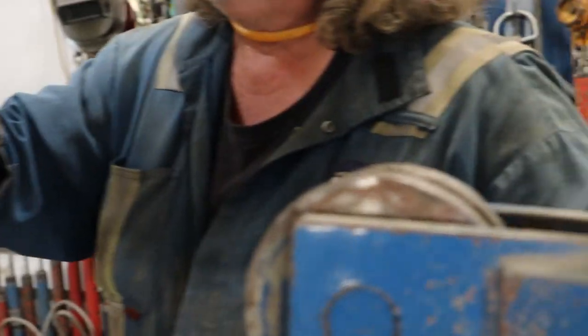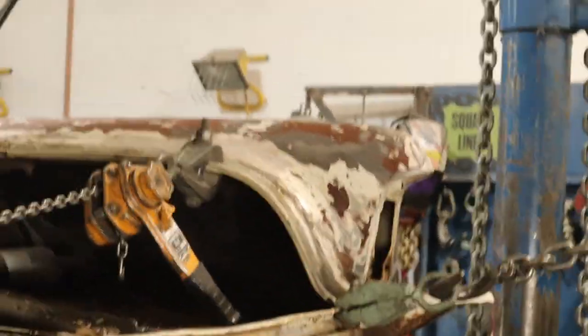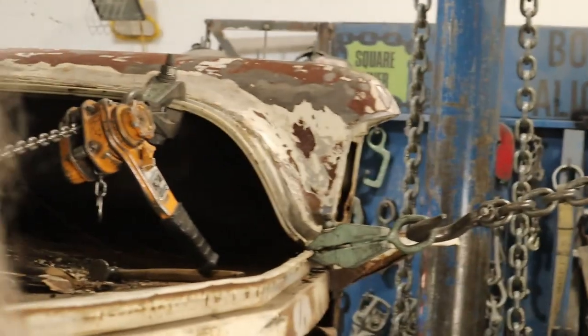Let's just see what it looks like. Stand behind it, Al. You know where it's going.